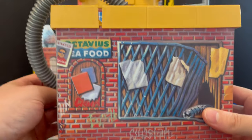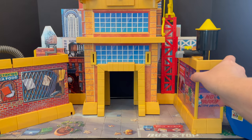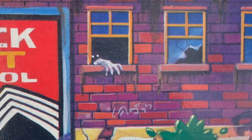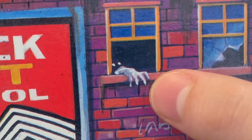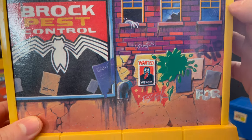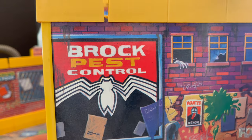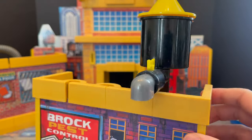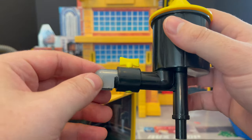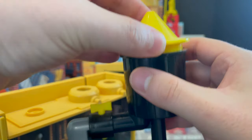But it definitely had this, which you could say is an air duct system for any type of New York facility, along with the Brock pest control area, right? There's a hand sticking out of the window right there. God knows what Venom did to him in there. But I like all the subtle little tongue-in-cheek jabs, right? That's pretty cool. And up top, you had a bit of a water tower, right? Or a slime tower, very cool. So what you would do is you'd put the Venom goo in there, right? And then you would use this part to push it down.